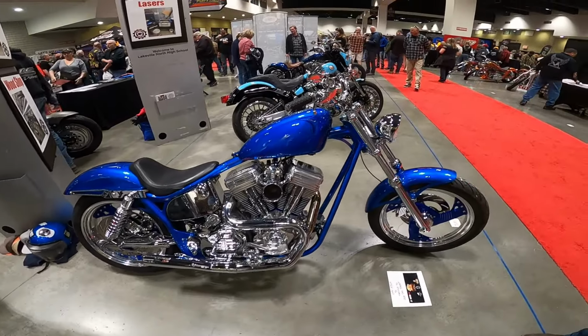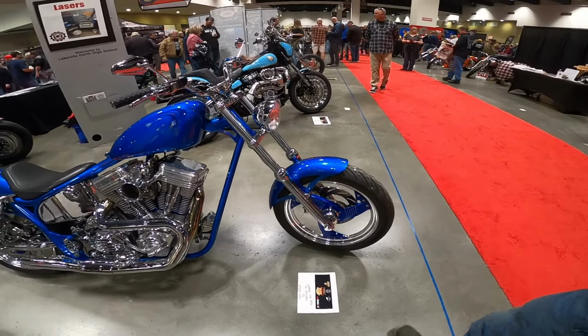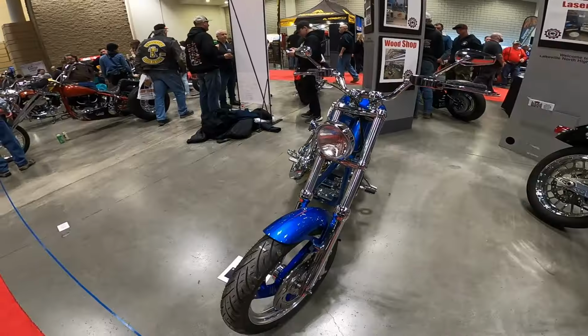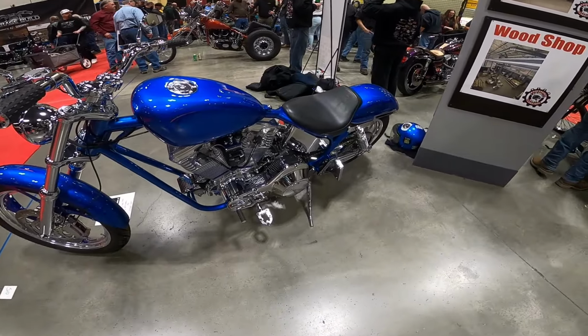Now here's just a nice, I think this is a Pro Street, a 2020 Pro Street if I'm not wrong. Somebody correct me in the comments if I'm wrong. Just a nice motorcycle with a paint color that I really like.